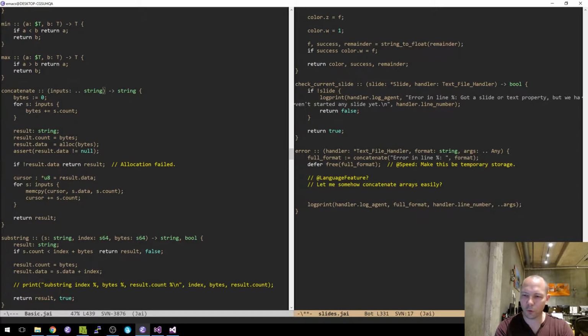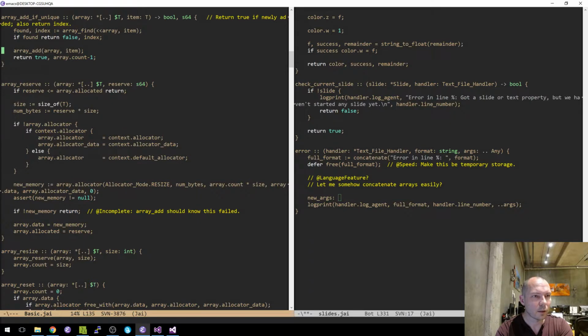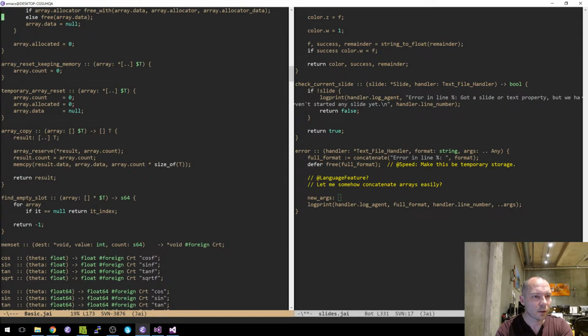We'll use temporary storage for this one. New args is, well, do I have an array? I have an array copy, but not with an offset of 1. I'm totally obsessing over ways to do this thing that's really easy, because I kind of want to magically do it in the nice way, and no, I'm going to have to fall back to what you would do in C or whatever. So I'm just going to do this.